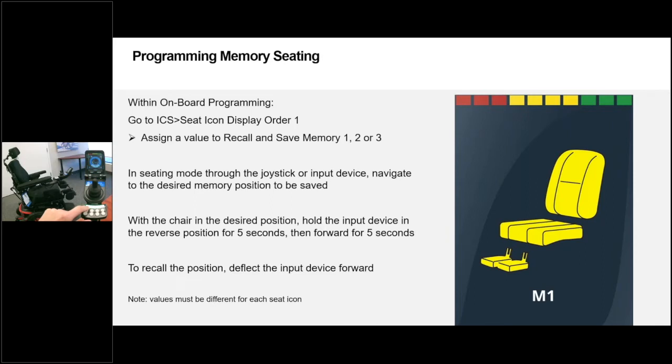Okay. And once the LEDs come on, we'll go back into our seating mode and we'll look for our M1 and our M2 icons for memory seating 1 and memory seating 2. So we have M1, as well as M2. Now we can put the chair in a position that we want to save.